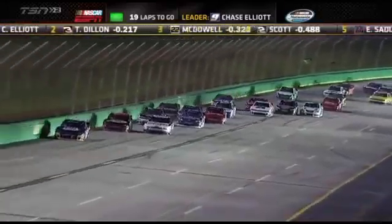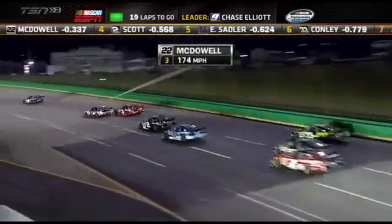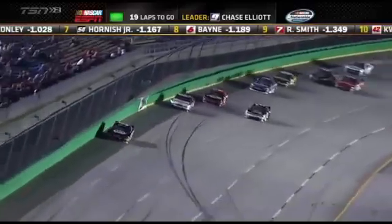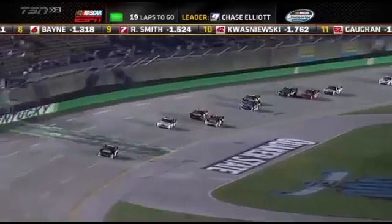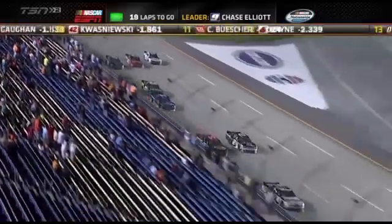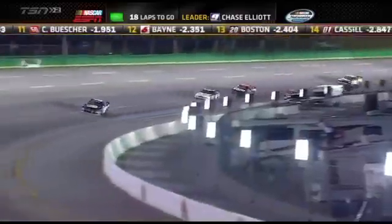Both drivers were really late starting that race, and I think that might be a reflection of the warning that they got. McDowell through to 2nd. Michael McDowell with authority taking over 2nd now. Can he chase down Chase Elliott? The old saying in the sport is save your best for last, and that's what we're seeing out of Michael McDowell. Ty Dillon sliding back just a bit, now under challenge from his teammate Brian Scott.